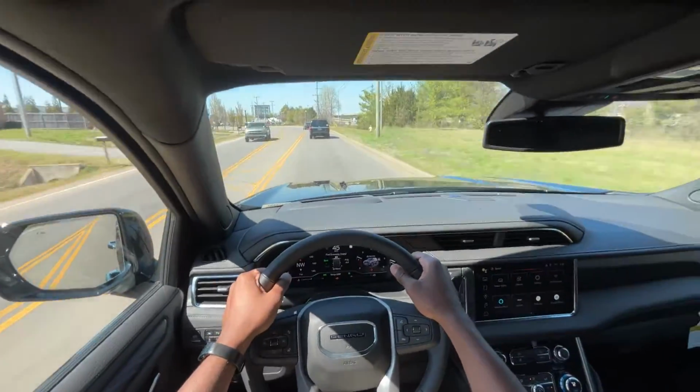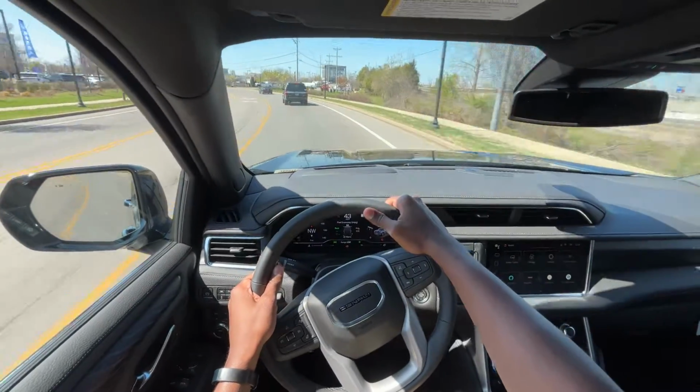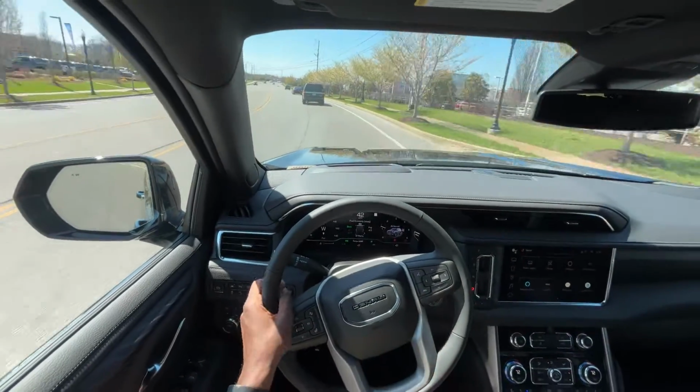But all in all, still one of the best choices for a 3-row SUV if you need that additional space. And this will bring me to the end of my review of this new 2023 GMC Yukon XL in the Denali trim level.